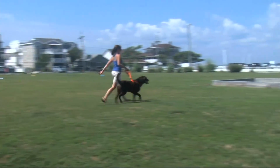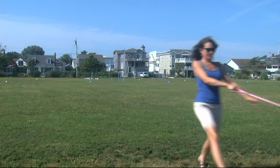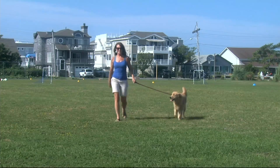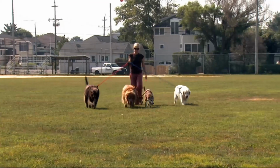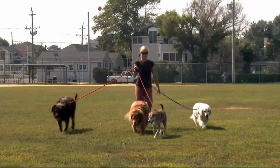Now, this is Brody. Brody was a terrible puller. Okay, Charlie. Look at Charlie pulling on a regular collar. That's Lisa being taken for a walk. Now, look at Charlie on harness lead. It's like night and day, nothing other than the difference in the lead. Absolutely. This was right after the other. That's my 4 dogs walking with one hand on harness lead.